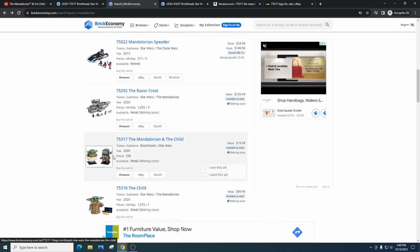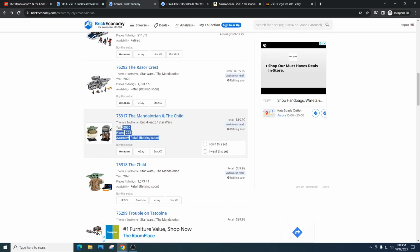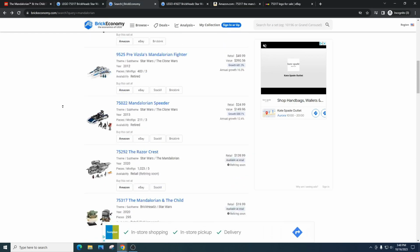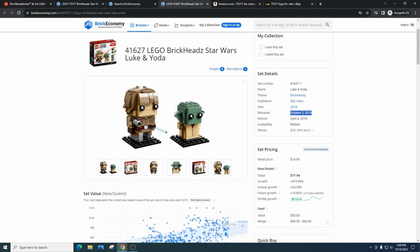And again, I really think Lego mass produced this set simply for the cuteness factor of the child, and they've just been milking it. And when it comes to something like that, this is not a set you should be investing in. I want to give a glance at a similar set that a lot of people compare this to. They often say it's like the Luke and Yoda, but Luke is a far more valuable character, especially in the Brickheads world, compared to the Mandalorian. And obviously, Yoda is a far more popular character than even Luke and the child and the Mandalorian together. So it's not a fair comparison, but I want you to be aware because I know this has been brought up a few times.